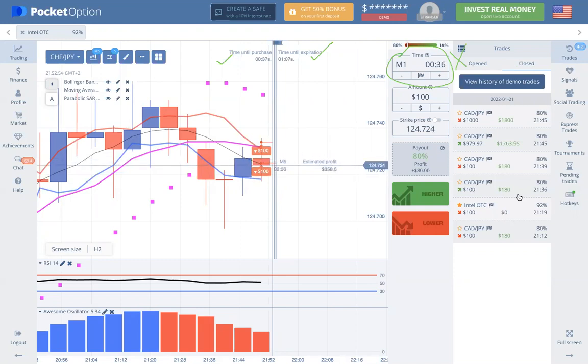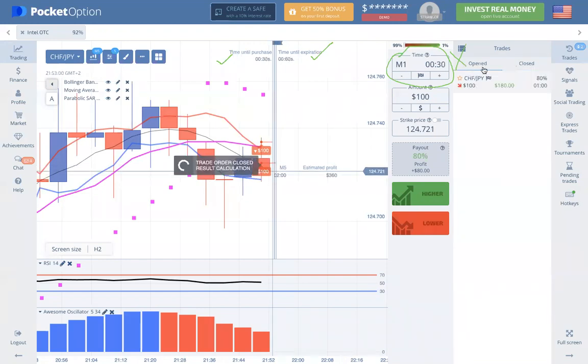But this is more so the broker and the platform. So hopefully these 2 trades clear. We do got some time in it. Okay, that one looks like it just cleared.